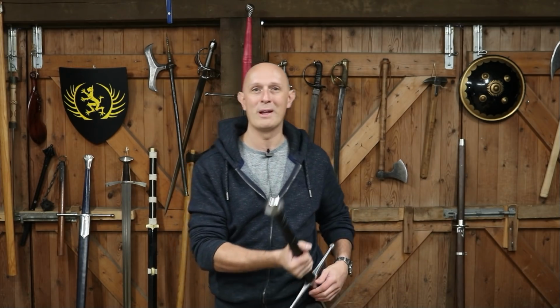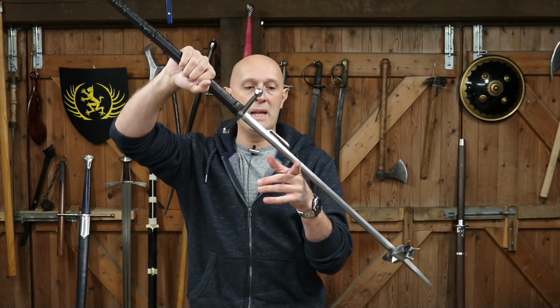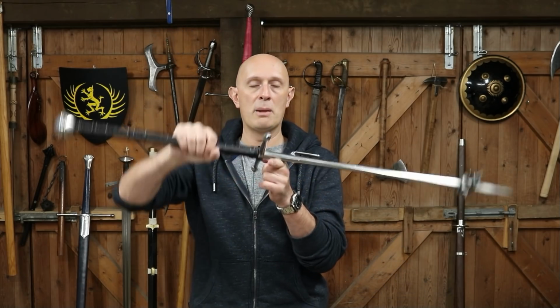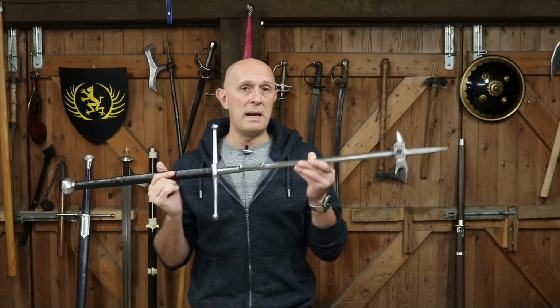Now, there is a problem with this Pollaxe and why Todd thinks it's not a belt hook. Number one, look, I'm not holding it and it's falling over. The point of balance, okay? The point of balance is in the wrong place. Instead of being in a place where the belt hook would keep it on the belt, it's actually in a place where the weapon would want to invert itself and fall off the belt. So on this replica, the point of balance is not in the right place.